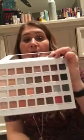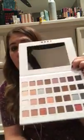Then I have my pristine Lorac Mega Pro 3. I have not touched this thing since I bought it last year, which is insane because these are colors that I absolutely love. So I am definitely going to be putting in some hard work on this one. But the colors that call to me, definitely, yeah. There's all the colors in this call to me. I think I've just been holding on to it because I didn't want to ruin it.